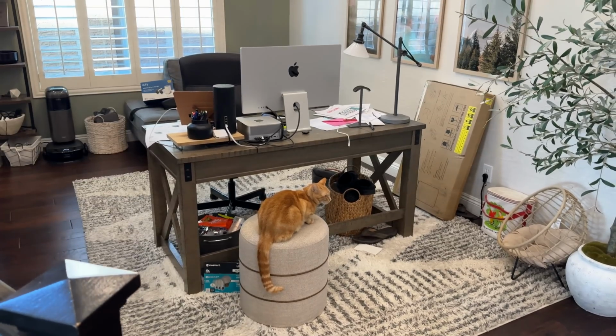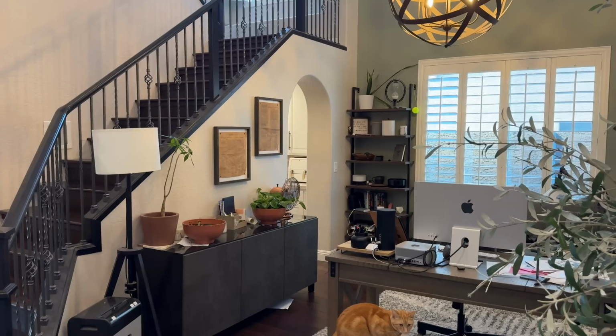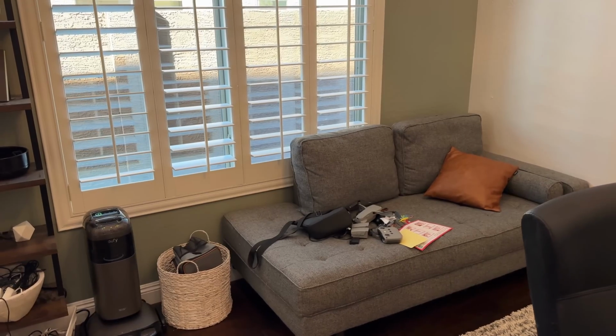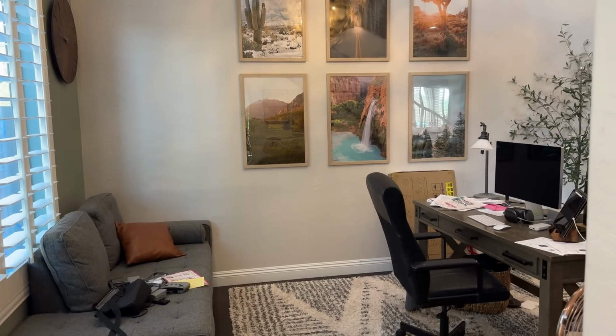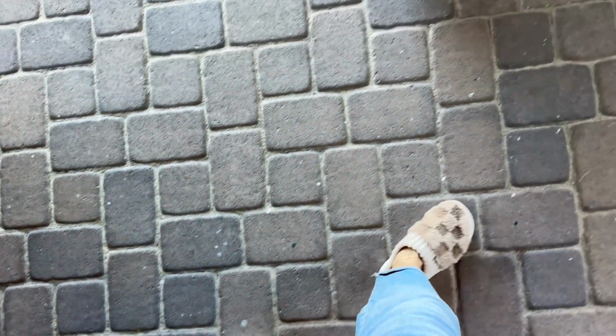All right, this is the before, this is our starting point, and if you're able to look past the mess, you can see it's really not bad in here, but this is the way that it's been really since moving into this house 3.5 years ago. And truly, refreshing your space can really revitalize your home and your mood and inspire you a little bit. And so I thought it'd be fun to surprise Kyle.